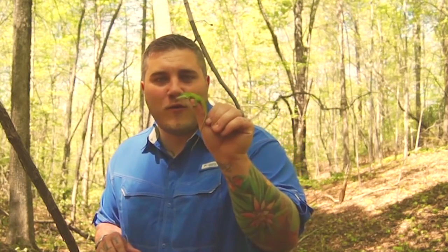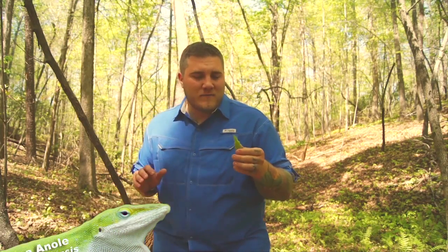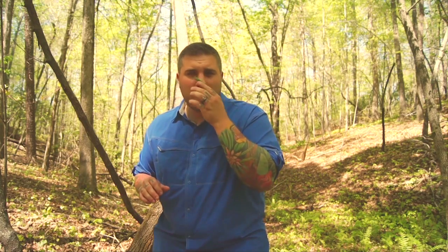Now this is an anole lizard. They change colors from brown to black to green, depending on their mood. He's pretty stoked about being with me because he's solid green. So we're gonna let him go. Be on your way. And I hope that you'll enjoy this and have a lot of fun.